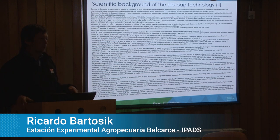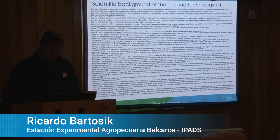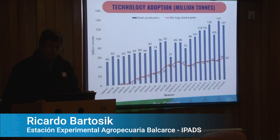And what I mean is we have a very nice consortium between the public and the private sector in this technology, and some others like the no-tillage system. But in this case, we are talking about Silobag, okay? And because of that, this was the evolution of the Silobag technology in Argentina.